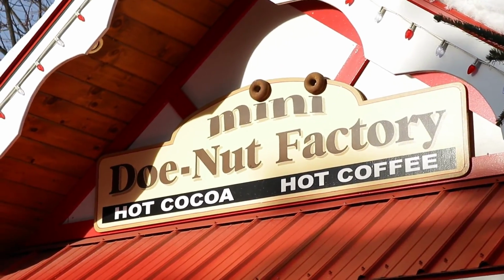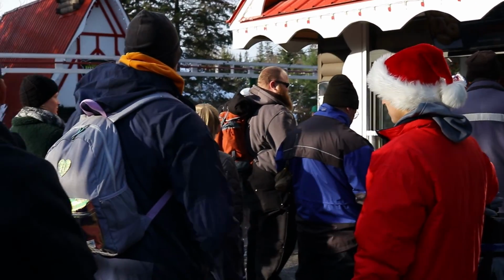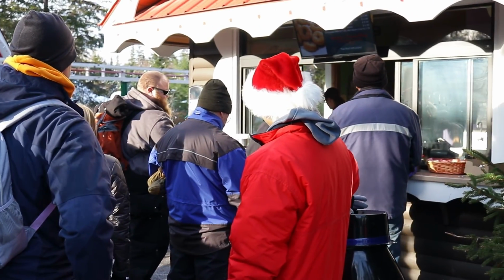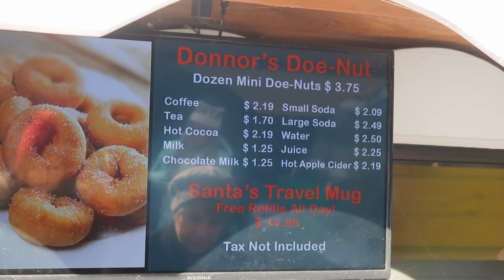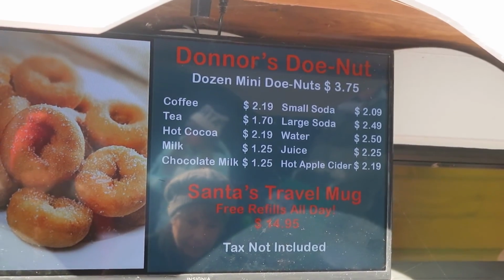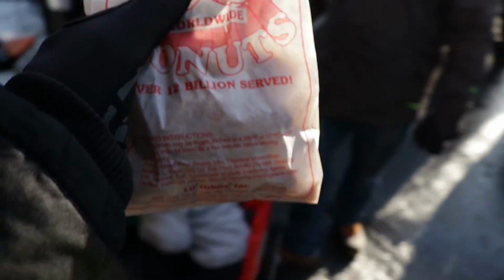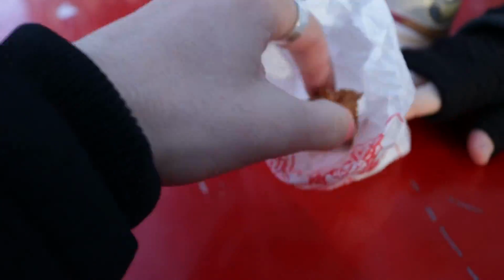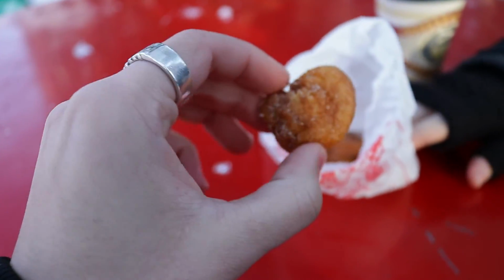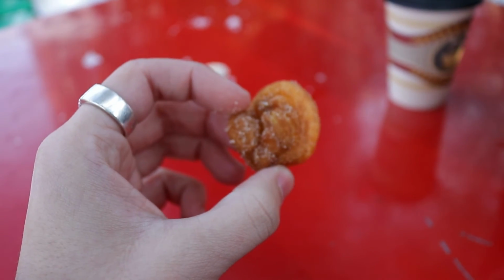These donuts are literally the best snack in the entire park. So we decided to get in line and wait for the donuts. Hopefully we get them soon, because I'm starving. For $3.75, I'll take 2 orders of donuts. Thank you. Yes, give me those donuts. Yes, we got the donuts. Here they are. The mini donuts, the best treat out here at Santa's Village. You gotta get these things if you ever come here.